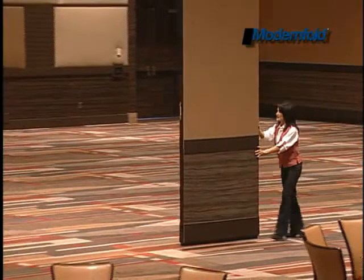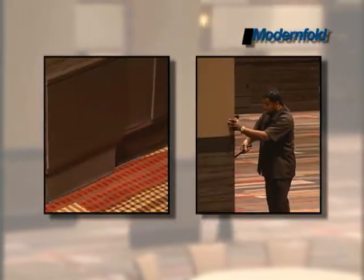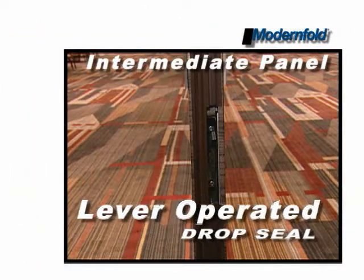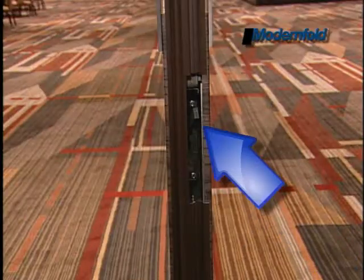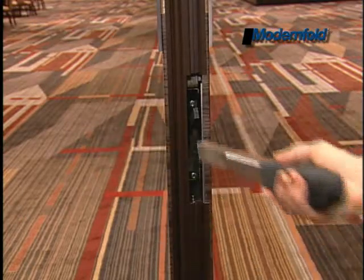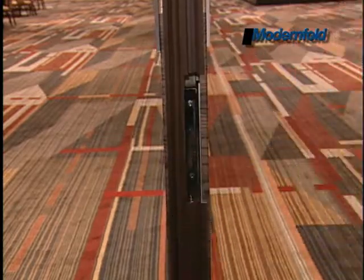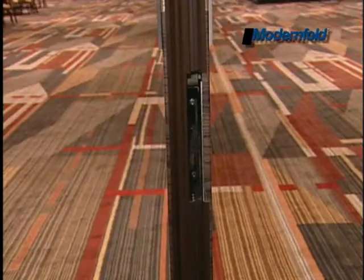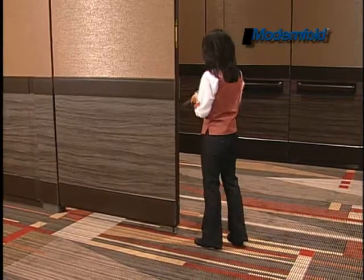Modernfold intermediate panels come equipped with a crank-operated drop seal or a lever-operated drop seal. Lizette will now demonstrate the correct way to set the lever-operated drop seal on the intermediate panel. Lizette will now insert the lever on the operating mechanism, recessed on the edge of the panel. Once the lever is inserted, lift up and to the left and allow the drop seal to lower to the floor, and your seal is set. To return the seal to the up position, simply lift up and to the right, and your seal is retracted.